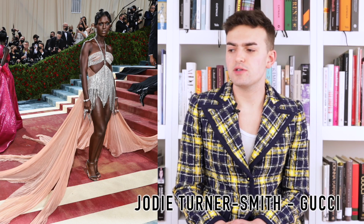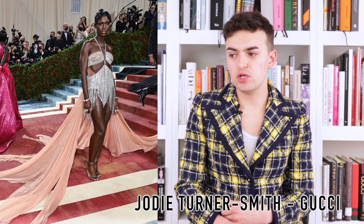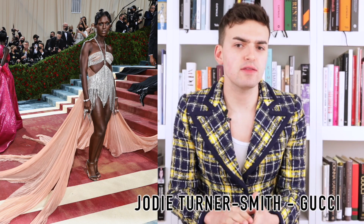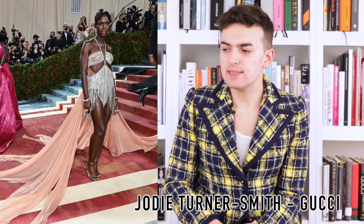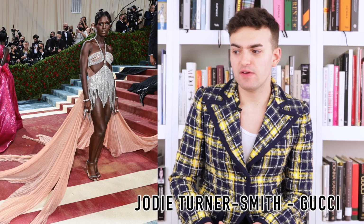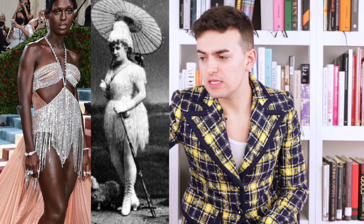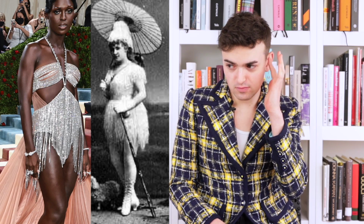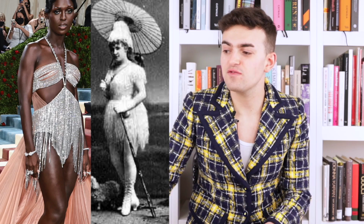Next, let's talk about Jodie Turner-Smith. Now, when you look at this look, you might say, oh, not on theme. I thought that too. But I'm wondering if this is a reference to burlesque, which most definitely did become popular during the Gilded Age. A lot of these styles of bodysuits with fringe definitely became popular as costume on the stage of the theater.